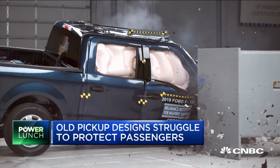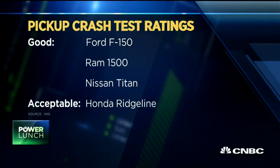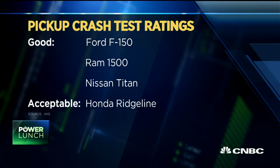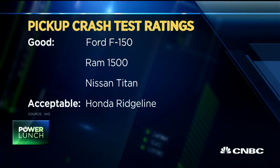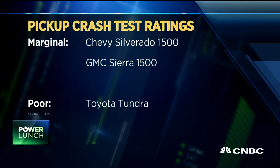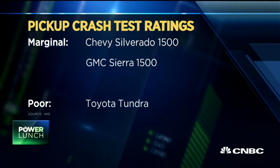So here are the results for the full-size pickup trucks in terms of who did well and who struggled in these tests by the IIHS. A good rating goes to the Ford F-150 as well as the Ram 1500, the Nissan Titan. That's the best rating possible. The IIHS says the Honda Ridgeline is acceptable. Those who struggled, a marginal rating was given to the Chevy Silverado 1500 as well as the GMC Sierra. And the poorest rating, which is a poor rating itself, went to the Toyota Tundra.